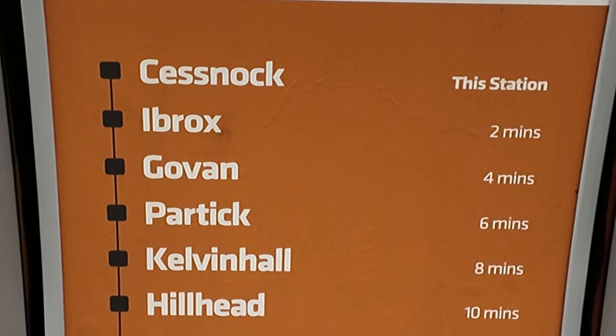Right, I'm going to move on to the next subway station. I'm going to Kelvin Hall now on the outer service. So I'm going to film this subway train coming in, and let's get to Kelvin Hall.